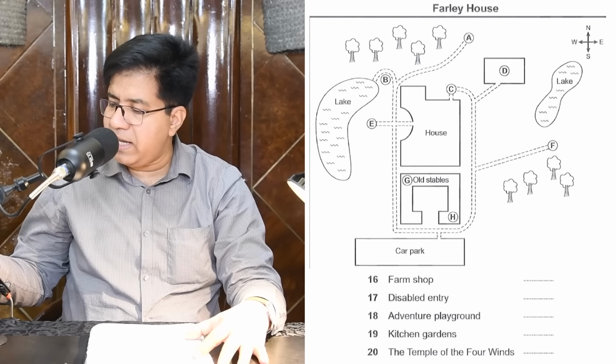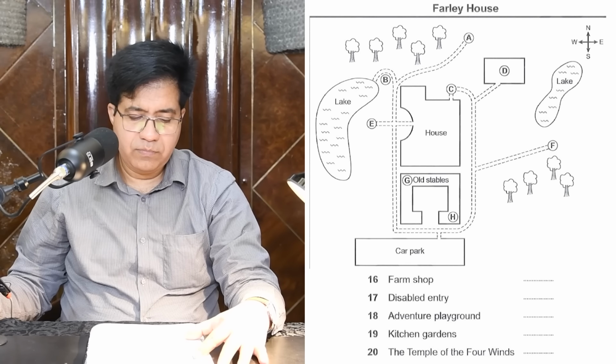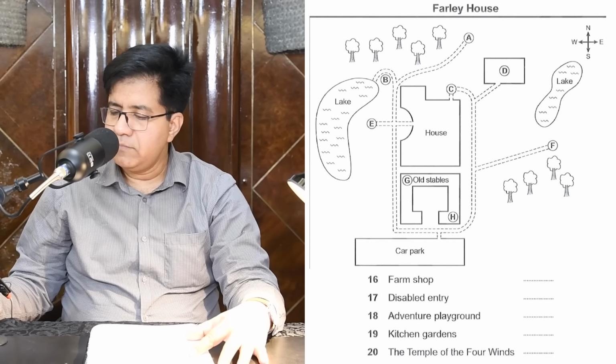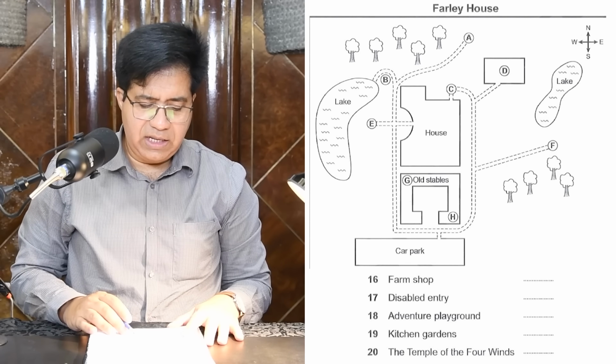Please listen to this again. I know that the main entrance to the house has a lot of steps, so you might want to use the disabled entry. This is on the far side of the house from the car park. Okay, this is the far side of the house from the car park. C will be the right answer.